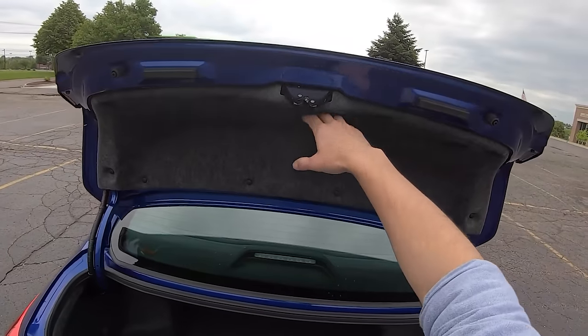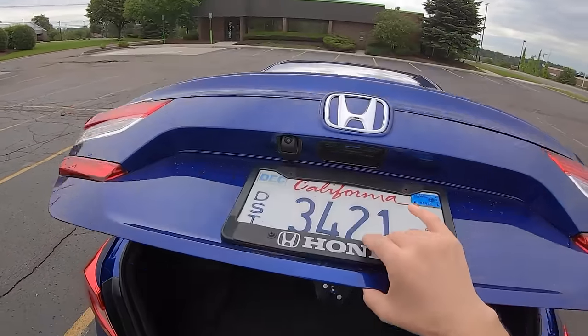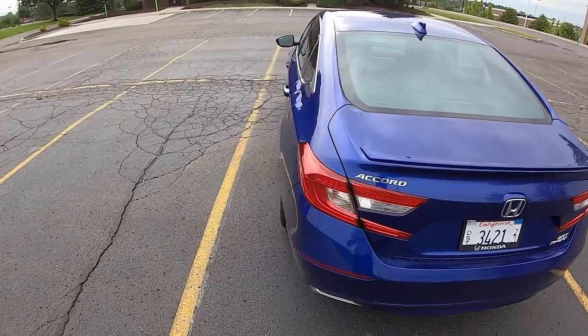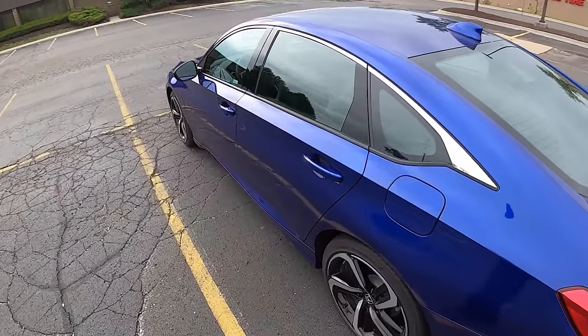No handle up here to grab and pull down, but you can just grab your license plate frame and use that. Lightweight trunk, easy to open and close.